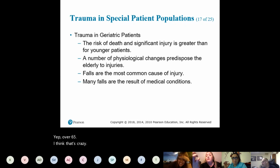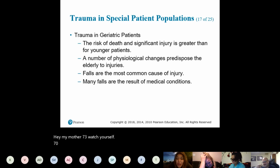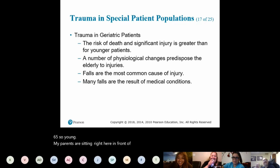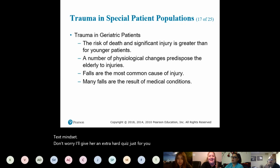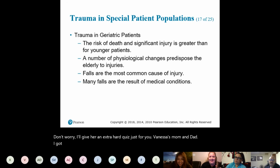Should be higher, like 75, 72. Hey, my mother's 73. Watch yourself. 75. Good answer. 65 so young. My parents are sitting right here in front of me. Ah, okay. That explains it. Don't worry, I'll give her an extra hard quiz just for you, Vanessa's mom and dad. I got your back. They're smiling.